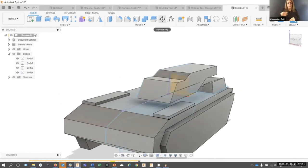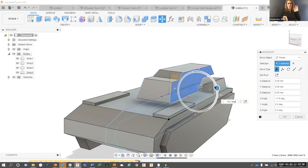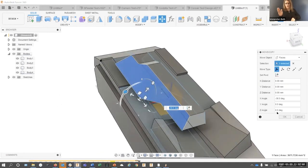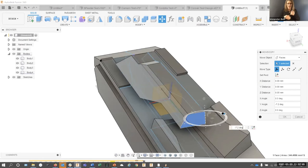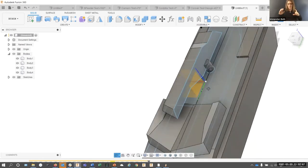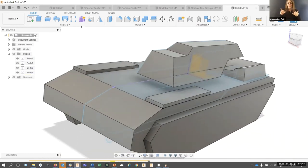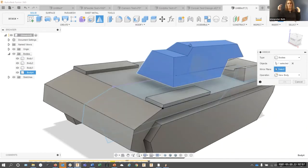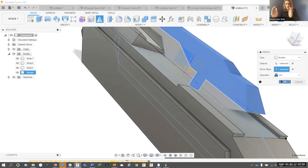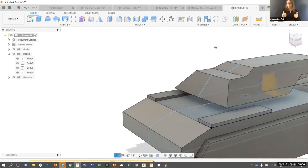I'm going to follow suit with what I did earlier, and I'll say move this face, and I want to taper this face in on the side to give a nice detail to that. There we go. Repeat that. I'll move this face, angle it that way. Terrific. Good enough for me. And I've got a general turret intent. So I'm going to say mirror. I'll mirror this body. My mirror plane is this plane. Join them. That's great. And now I have this element sitting right there.